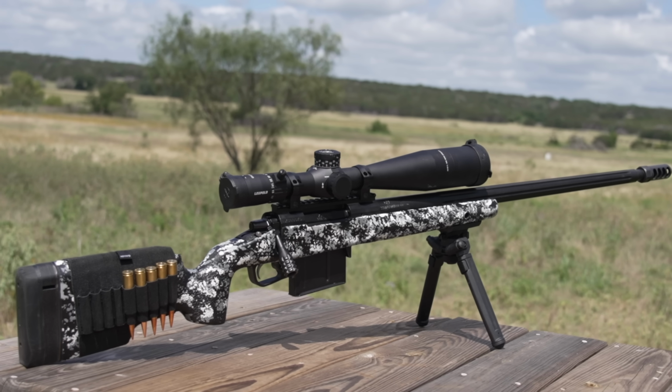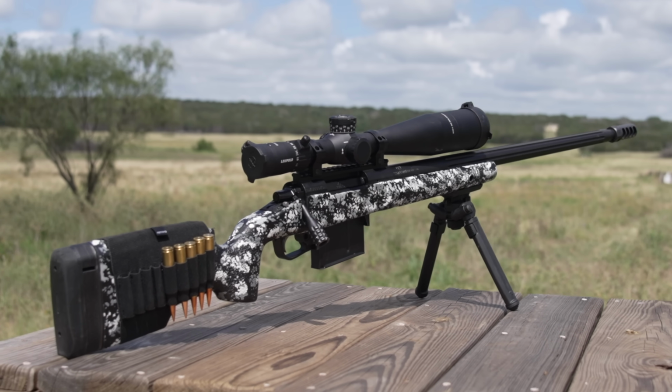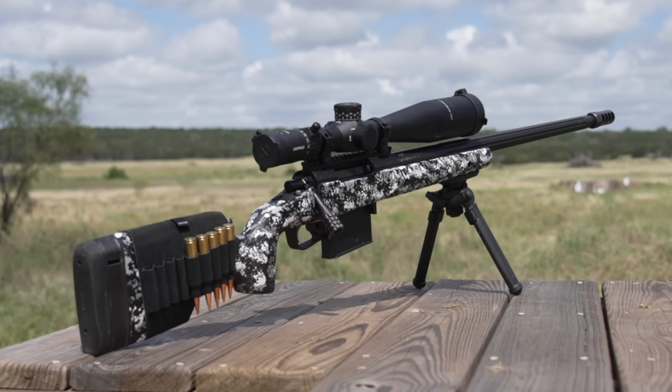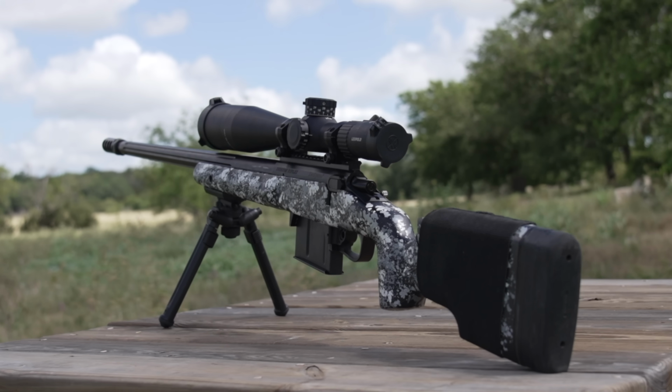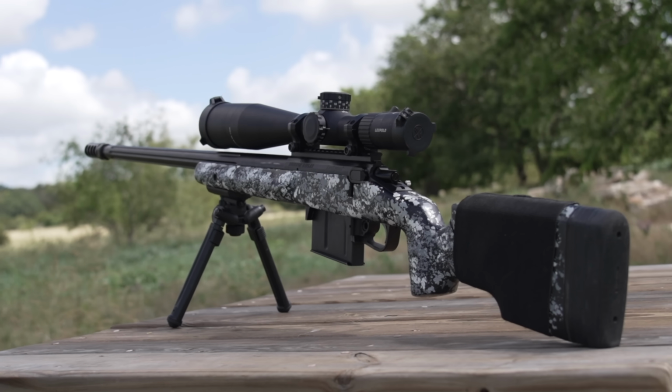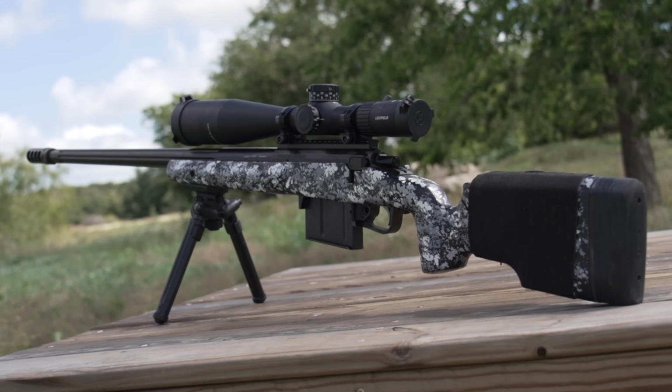This is a Surgeon Precision and a Macmillan A5, the sister to the last rifle, just in 338 Lapua Magnum. Heck yeah. Got a Leupold Mark V on top, 7-35x56. I've been asking this question more now because I'm really curious about it: 7-35 for 1,000 yards on a 338.